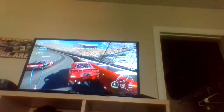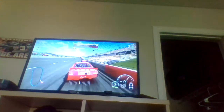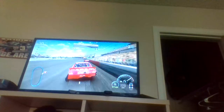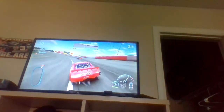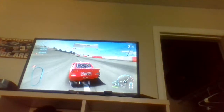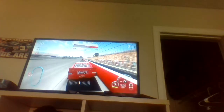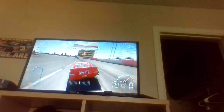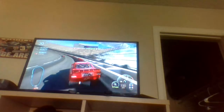Tony Stewart and Dylan Murway are trying to go for the lead here. Might be heading to another round of green flag stops very shortly. It looks like Dylan Murway might fade back a little bit because, let's face it, the way Darlington is, this racetrack, especially at the Southern 500, is a bit longer than your typical spring 400-mile race.